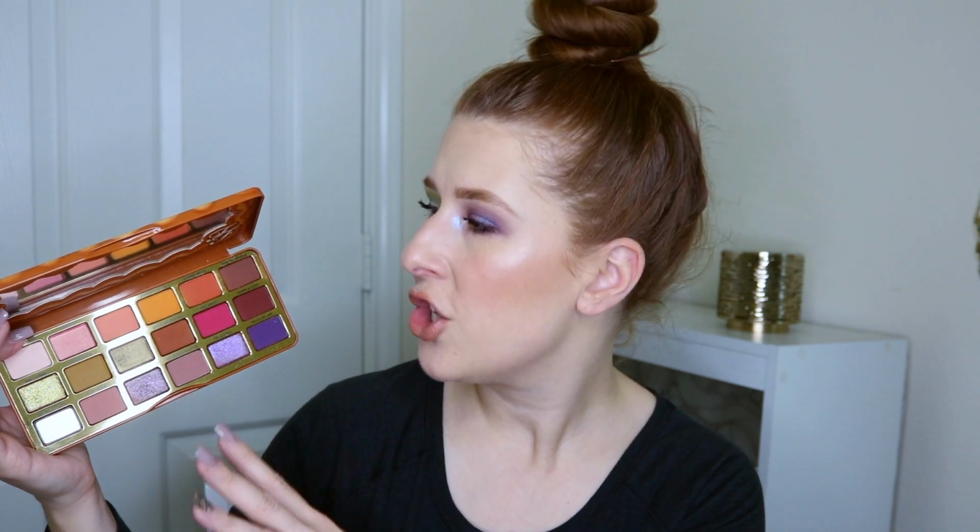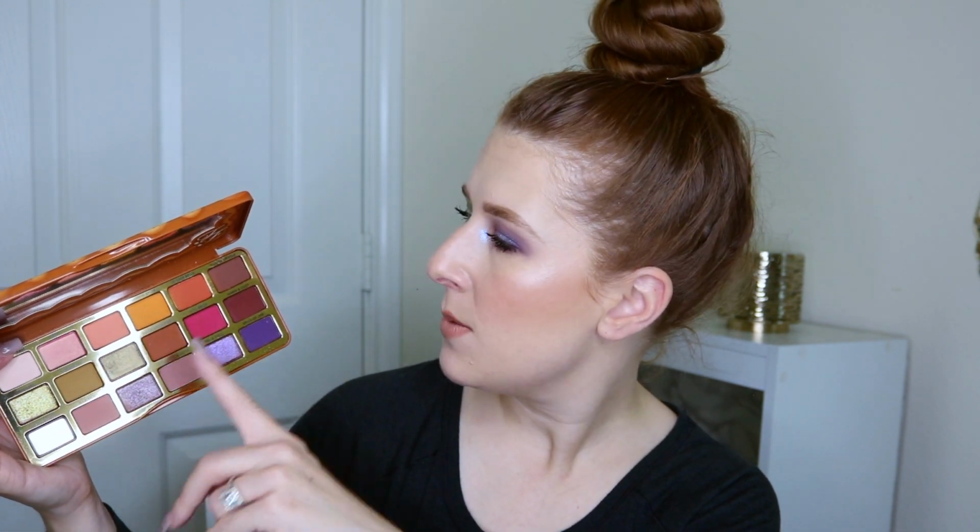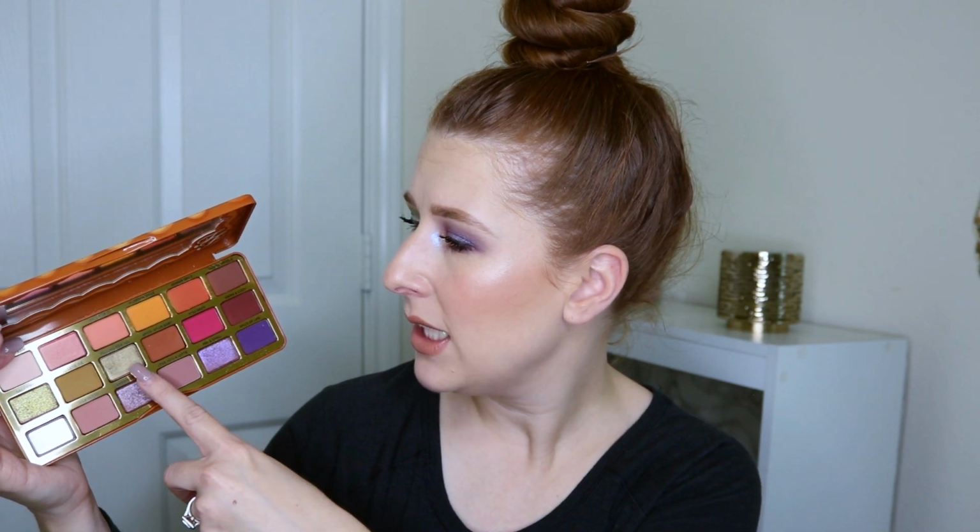I don't think the Too Faced formula is like my favorite formula, but I do enjoy their eyeshadows. I do think that this palette is beautiful. The mattes blend nicely. I really like this Falling For You shade. I have so much new makeup that I have other eyeshadow palettes that I like more than this one. So it's limited edition. You can't get it anymore, but I am enjoying it. Like I said, it's good, but I don't think that Too Faced is like my favorite formula by any means.